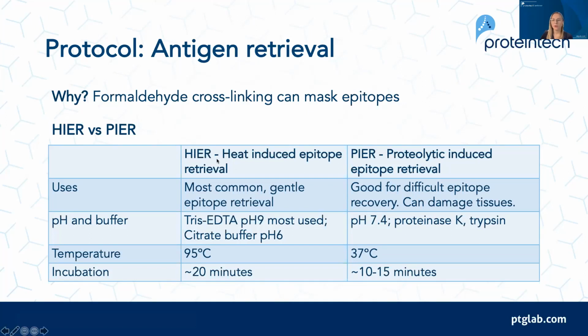So the most common one is called HIER, so that's heat-induced epitope retrieval. And what this does is it utilizes buffers such as Tris-EDTA or citrate buffer. And these are sort of like calcium chelators, or they act on the crosslinks and they help to remove the protein crosslinks and therefore reveal any epitopes that were previously hidden. It's quite a gentle epitope retrieval, and it's done typically in a water bath or in a microwave. You would heat it up for 10 minutes and then let the buffer cool for 10 minutes, and then you're pretty much ready to go.